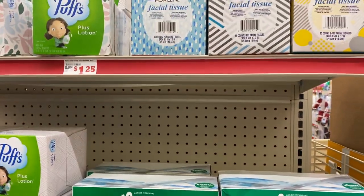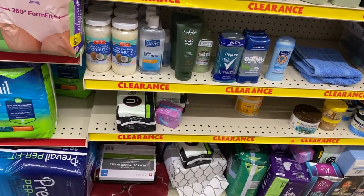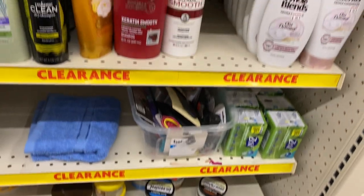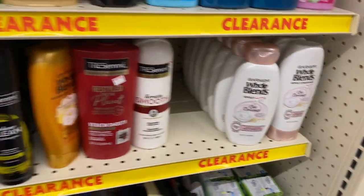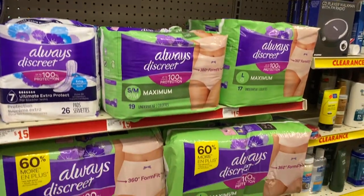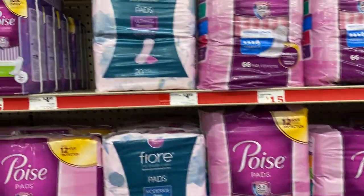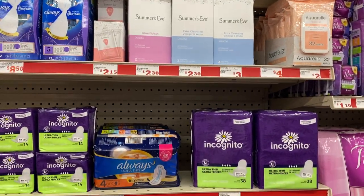I'm trying to wait for one of the customers to leave from the hair section, but I can go around. All right, over here is the clearance section. Got a lot of different things. Got some Aunt Jackie's products. Soap. Okay, Garnier Whole Blends, $3.75. All right, then you get into the ladies section. We got good sales on this. I'm just trying to show you some of the great prices. Different things, Summer's Eve, okay.